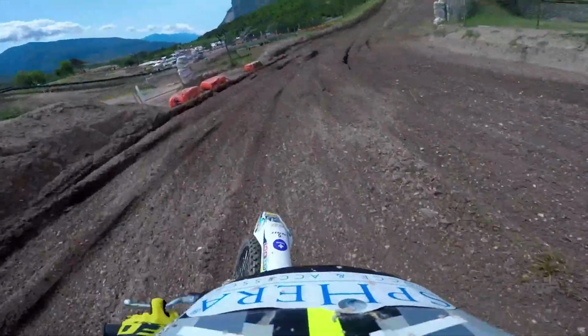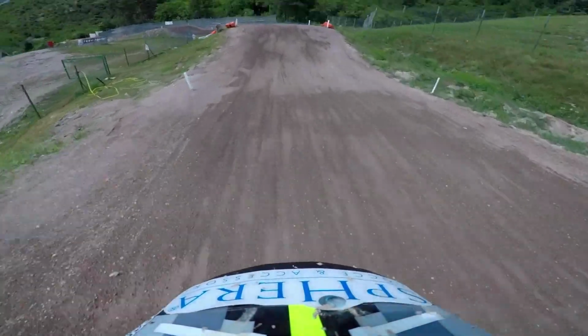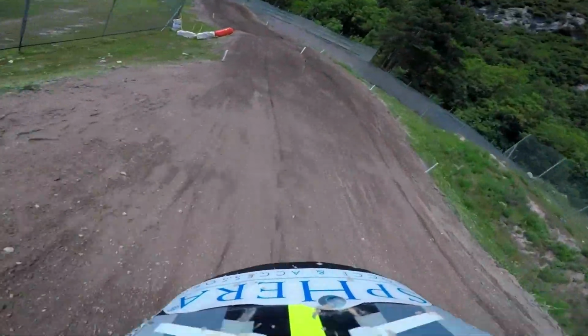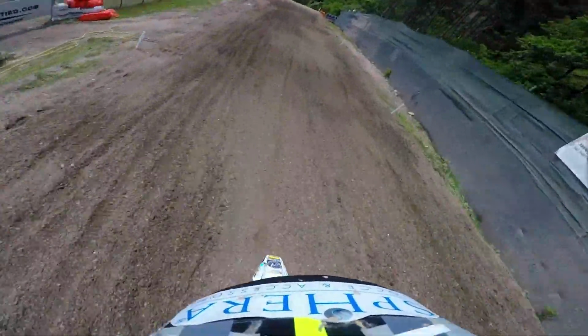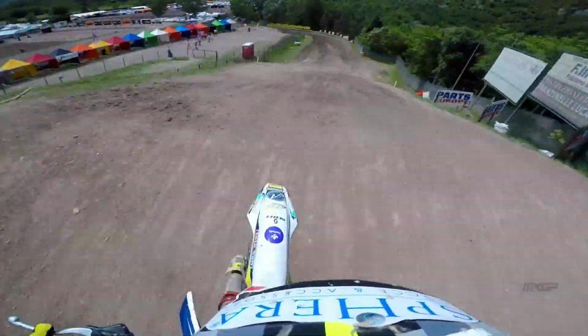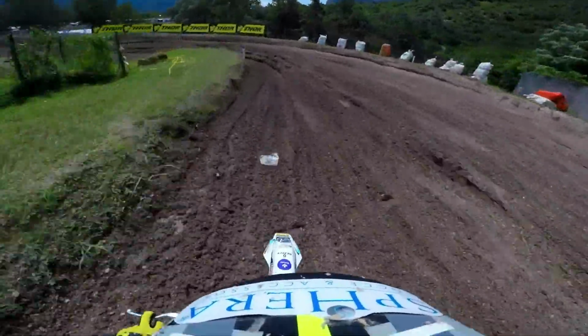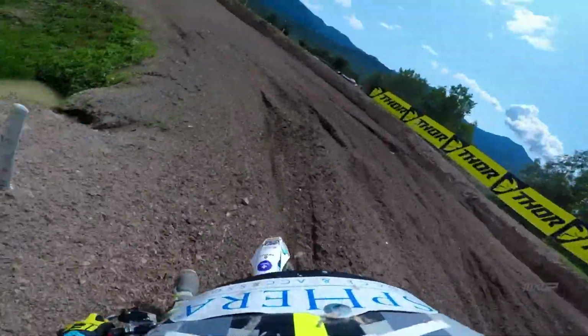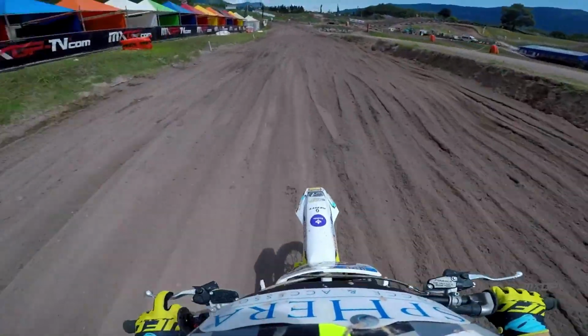Takes the riders back up the hill over the first of two tabletop jumps. The second one here arriving in a left-hand turn. You've got a single to the inside and then a short sharp jump, and then jumping downhill to the left is the back of the pit lane entrance, so this is turn 17. You can rail the berm around the outside, a short little jump. The start straight is to the right.